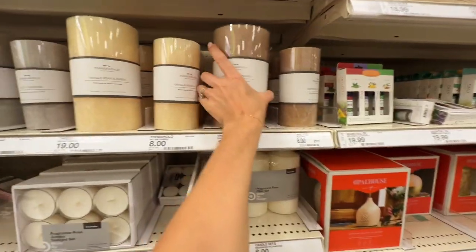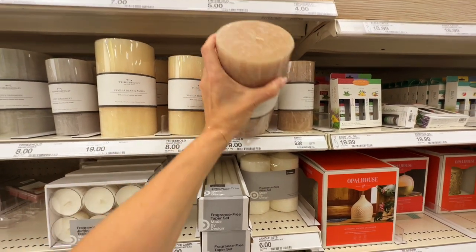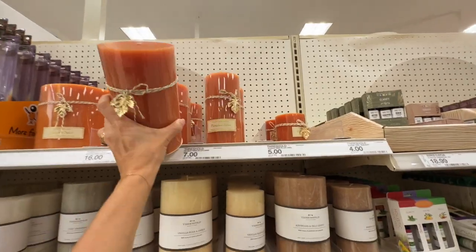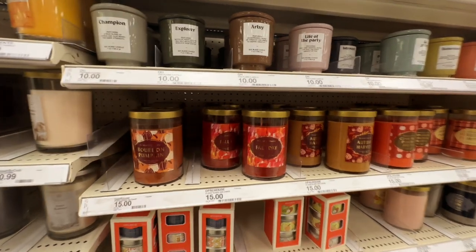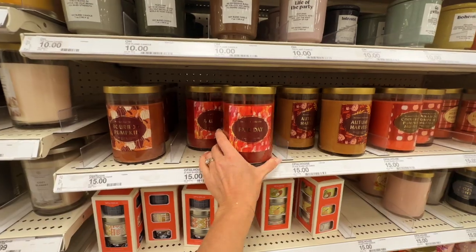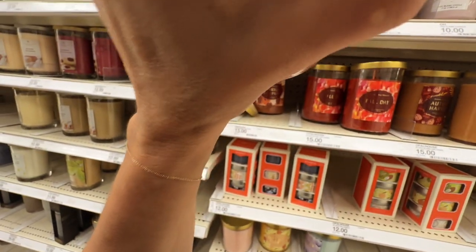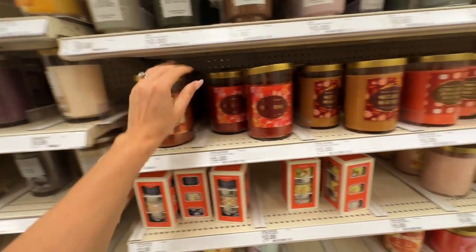Oh, that's a pretty colour. Ashwood and Palo Santo with notes of patchouli and oak wood. And of course, pumpkin spice everywhere. Feels like walking to TK Maxx. Fall day. Infused with essential oils, bourbon and pumpkin. Oh, it smells divine. Autumn harvest.